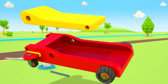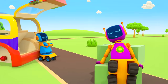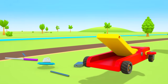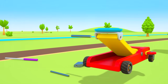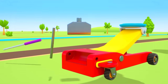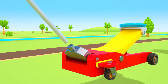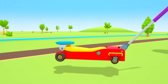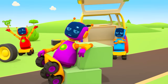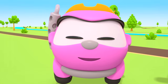A yellow panel that comes up. A metal fastening to attach the two parts. A round rubber pad that'll carefully hold up the van. And a lever. The jack's ready. Robots, you can change the wheel.